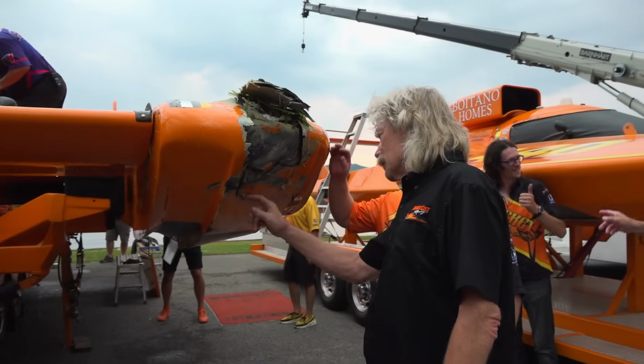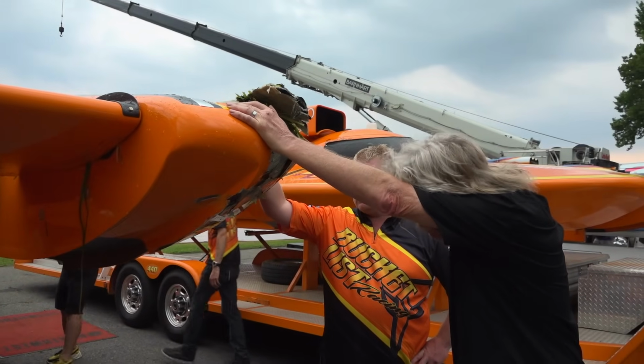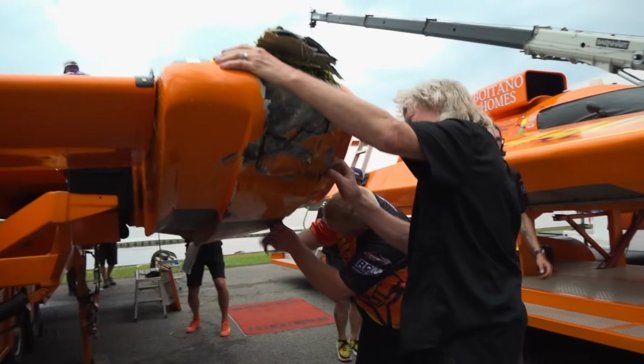Best of luck to the Madison racing team to get that turned around for their home race. The other driver involved in the wreck was Dustin Eccles. Here's what he had to say about the incident that ended his chances to claim his first Southern Cup.